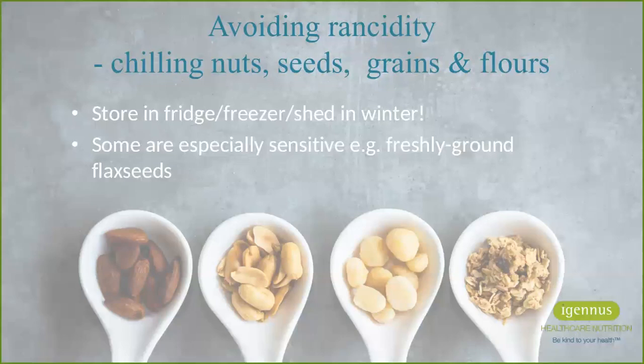And they're also really one of the cheapest seeds, but it's really important to use them fresh. If you are going to buy the pre-ground flax seeds, then just pop them into the freezer as soon as you buy them.